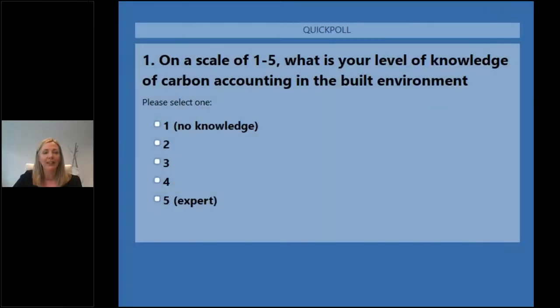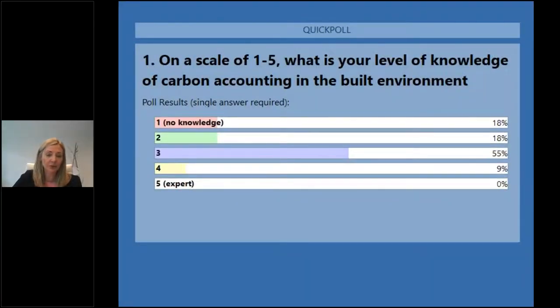Thank you, Leah. And everyone will have an opportunity to ask Leah some questions at the end of the presentations. So now we've got time to hand over to a poll, our second poll of today. On a scale of 1 to 5, what is your level of knowledge of carbon accounting in the built environment? Okay, and that came in at 3. So most people have some knowledge, 18% with no knowledge. No one has said they're an expert, which is actually what we would expect, because I don't think any of us are an expert in this field at the moment.